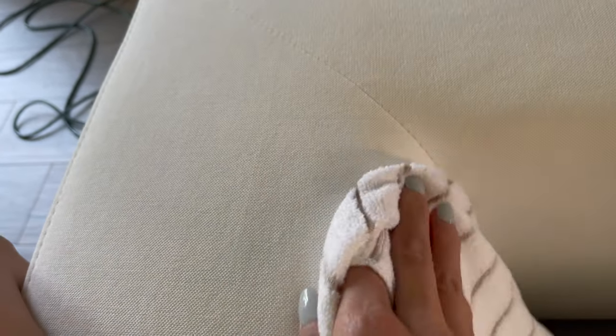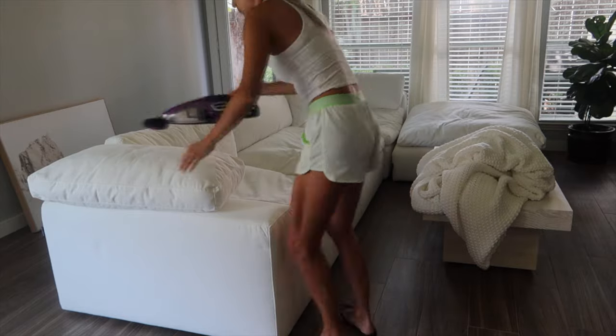I am gonna be doing routine maintenance each week, kind of inspecting it, fluffing the pillows, and making sure that there's not anything that I haven't missed that I can't clean immediately. And you should be vacuuming your couches like once a week anyways.